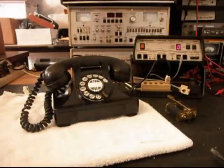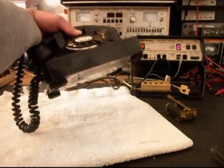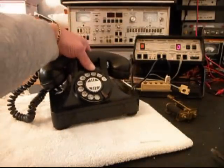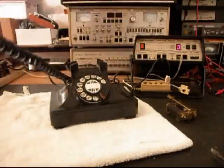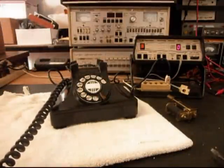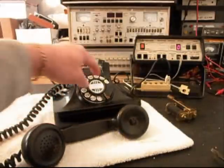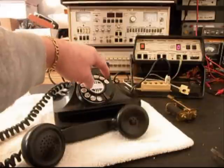And so now what we want to do is our final checks. We want to go ahead and ring the telephone. We'll let that go a couple of times since that was one of the issues. We'll go ahead and answer it. Give you some dial tone. Now what we want to do is dial our numbers out. So if you watch the analyzer, you'll see the numbers go by.